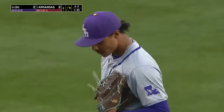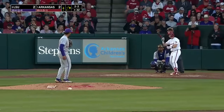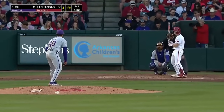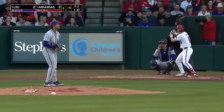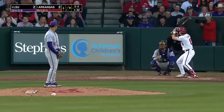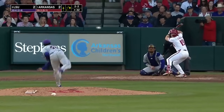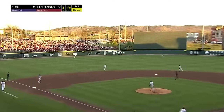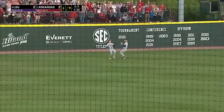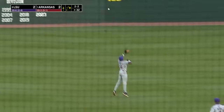Razorbacks 20-3 on the season, 5-1 in the league. Lost the finale of the Auburn series. Two-two pitch. Muscled this one to left field. On the run, Bingham. Kling is there, and they collide, but the catch made by Kling.